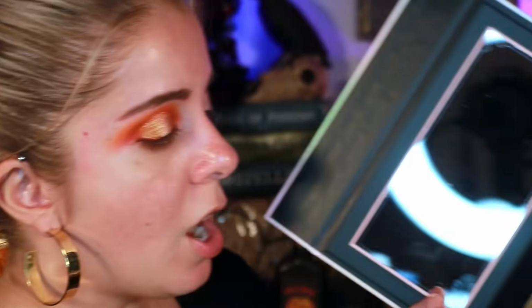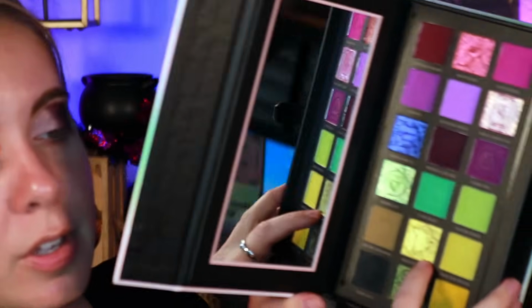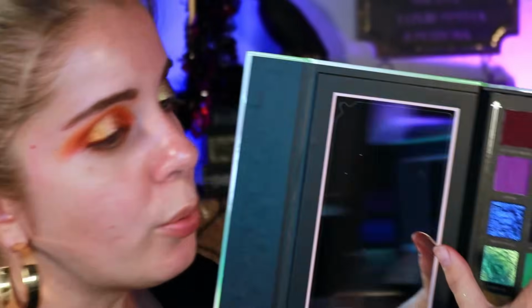Be messy. Trust the process. We're going to go into the shade called Haunted Huns right here. Really pretty shade. Looks pretty. Put this right here. We're going to go into the shade called Don't Ghost Me right here. That's super cute. That's really pretty.